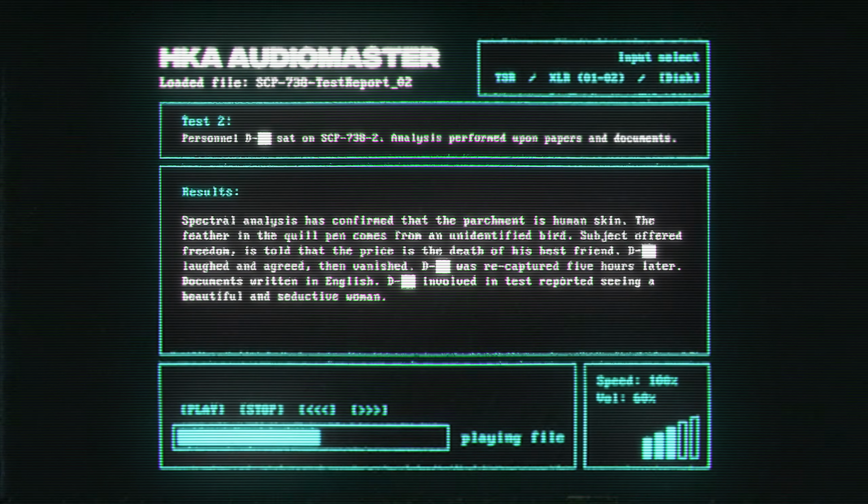Subject offered freedom, is told that the price is the death of his best friend. D laughed and agreed, then vanished. D was recaptured 5 hours later. Documents written in English. D involved in test reported seeing a beautiful and seductive woman.